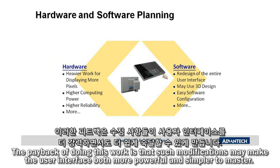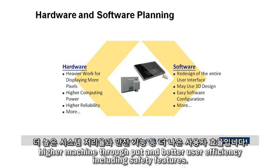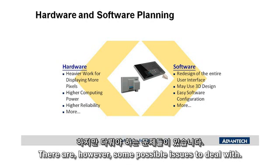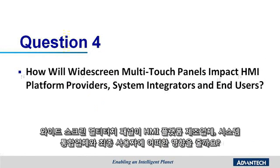The payback of doing this work is that such modifications may make the user interface both more powerful and simpler to master. In summary, the driving factors behind widescreen multi-touch HMI are better usability to reduce production costs, higher machine throughput, and better user efficiency, including safety features. There are, however, some possible issues to deal with. How will widescreen multi-touch panels impact HMI platform providers, system integrators, and end users?